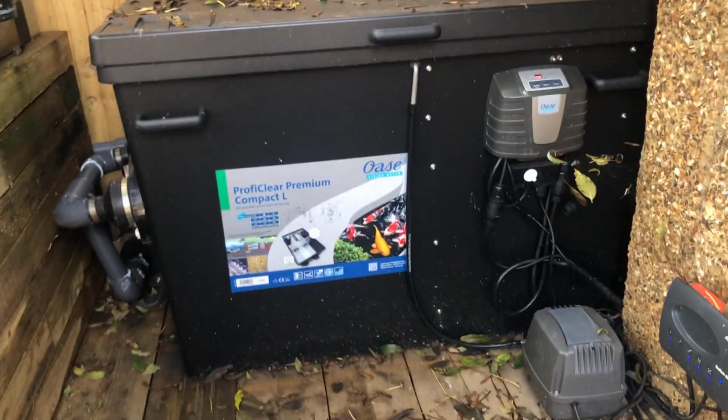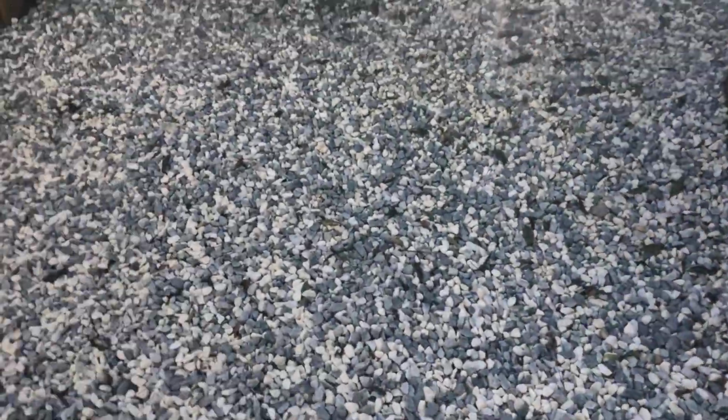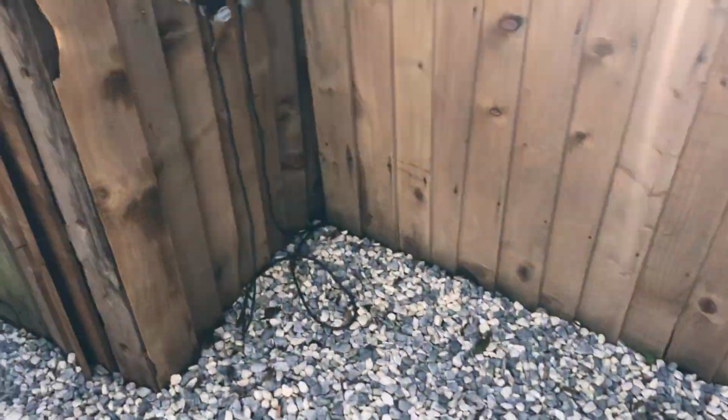That's the setup, Compact L Premium Momotaro. Come to pick up some fittings. Had a problem with the flexi pipe in the morning, so I put it on pressure pipe. Really nice koi.